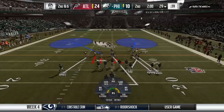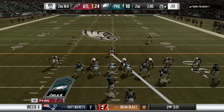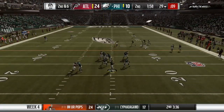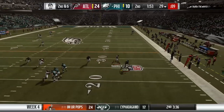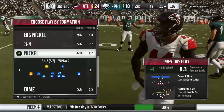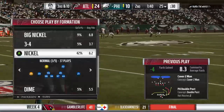Second and 6, just inside the 30. Now Wentz throwing on 2nd down. Flushed out right. And he's taken down, trying to do a little too much, getting outside of the pocket, and it results in a sack. Vic Beasley in there to get him his second sack now of the afternoon.